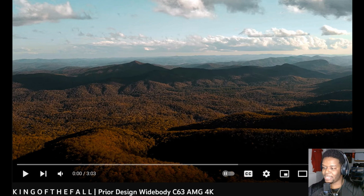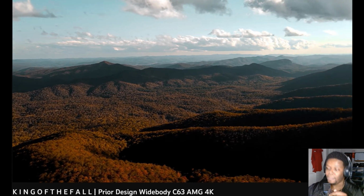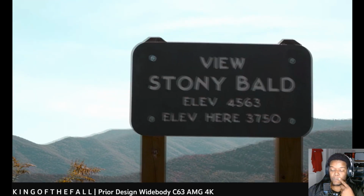All right, and let's check this out. Let me see this beautiful car. From the thumbnail, it's yellow and it's wide body, or is it gold? I think it's yellow, but it looks nice though. On the wide body, they did a great job, like a really good job.